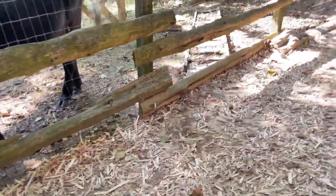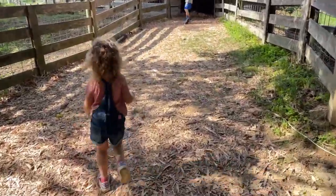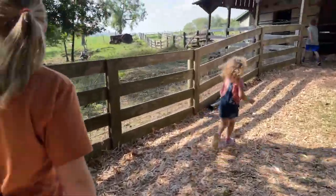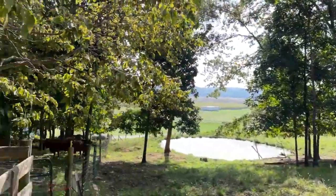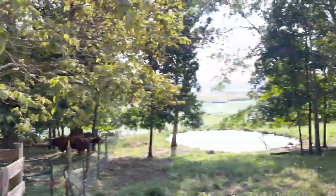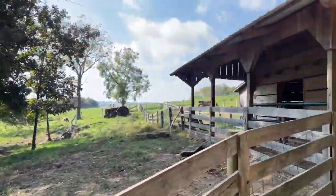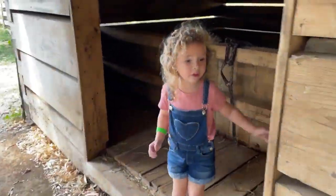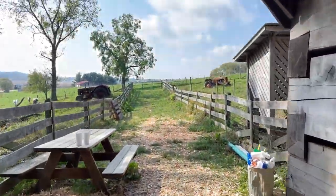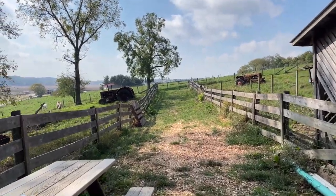Have we normally been able to go that way too? No. That's pretty. Yes, it is. It's very pretty out here. Anything in here? Used to be stuff in here. Nope. I think the pigs used to be in here. The horses are over here though, Elodie. What? The horses?